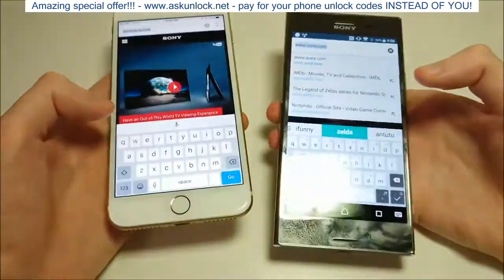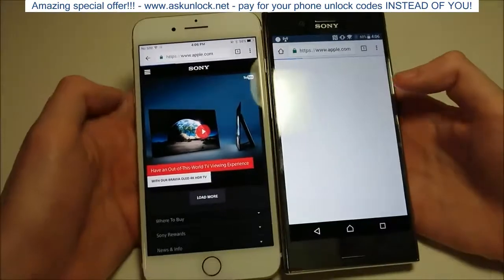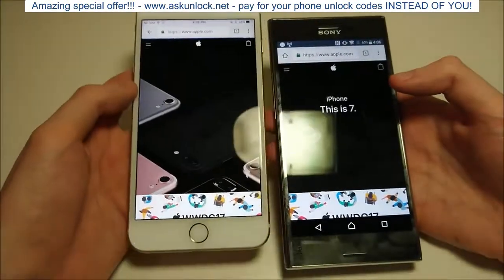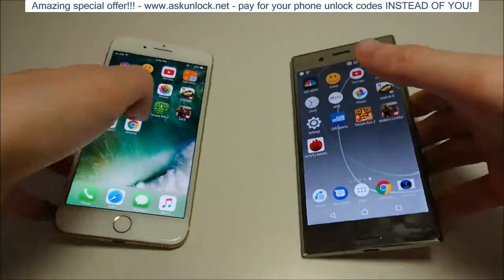And then let's go to Apple.com last. Alright, Apple.com. Alright, so this one going to Sony as well. Web browsing does go to Sony. Let's do camera speed next.